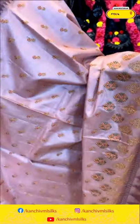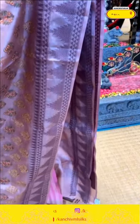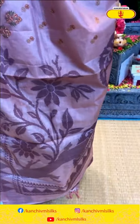Moving on to the next saree. This is in pink color and a very fancy saree. Where the body has floral butties with thread and cut work. Border has temples on it. Pallu has florals and leaves. With a self blouse.